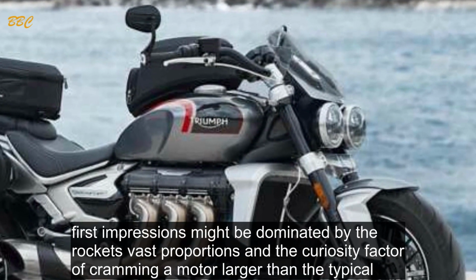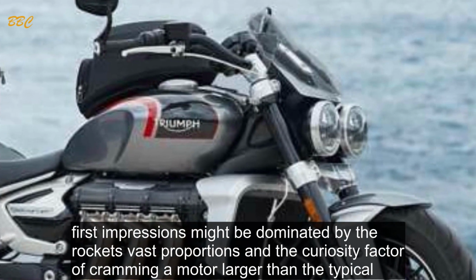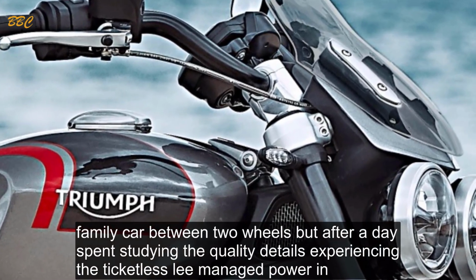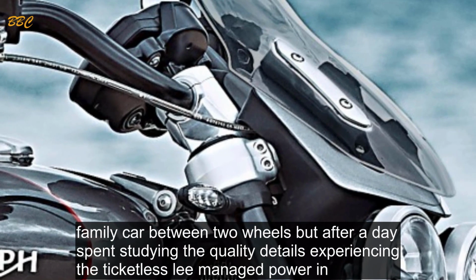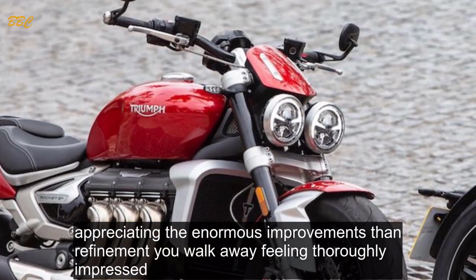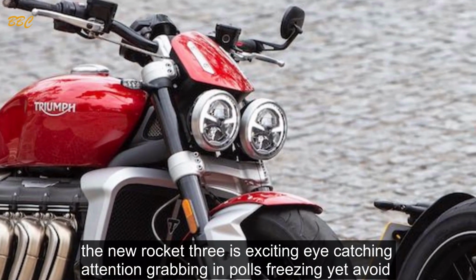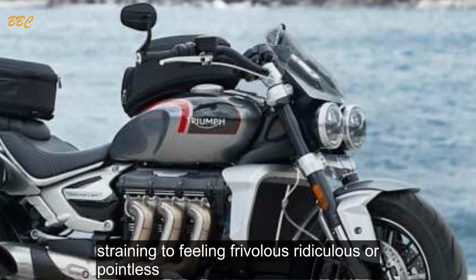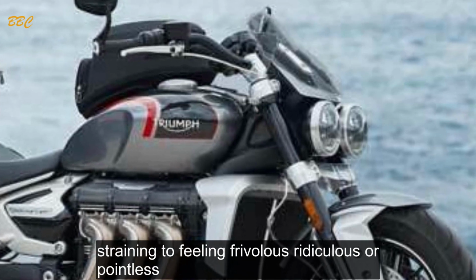First impressions might be dominated by the Rocket's vast proportions and the curiosity factor of cramming a motor larger than a typical family car between two wheels, but after a day spent studying the quality details, experiencing the meticulously managed power and appreciating the enormous improvements in refinement, you walk away feeling thoroughly impressed. The new Rocket 3 is exciting, eye-catching, attention-grabbing and pulse-raising, yet avoids straying into feeling frivolous, ridiculous, or pointless.